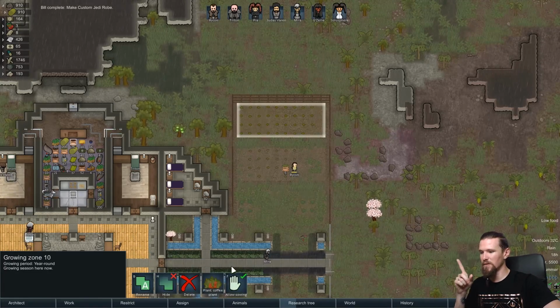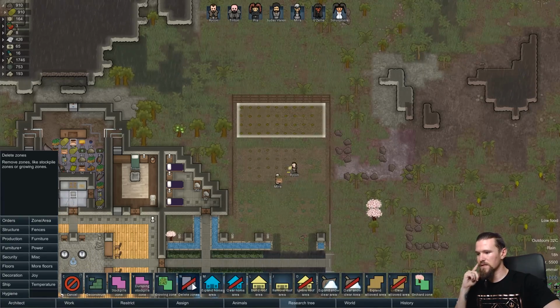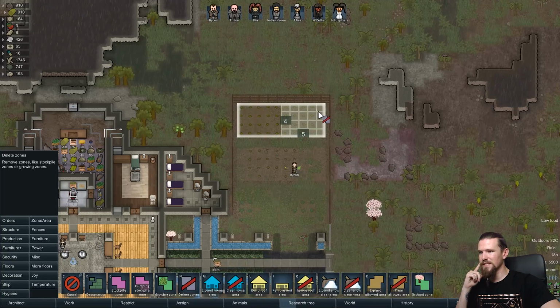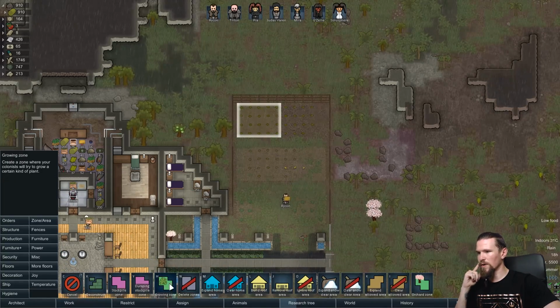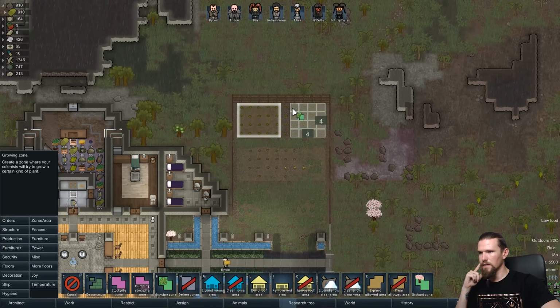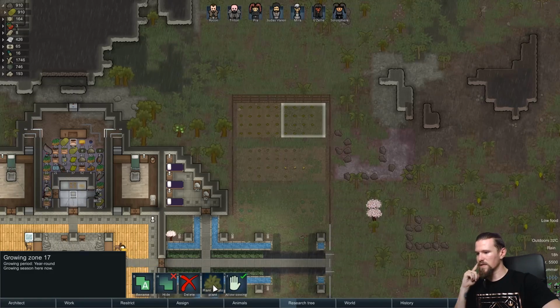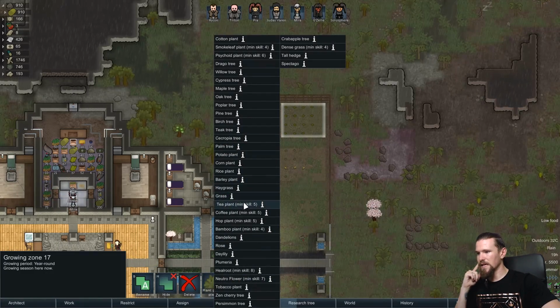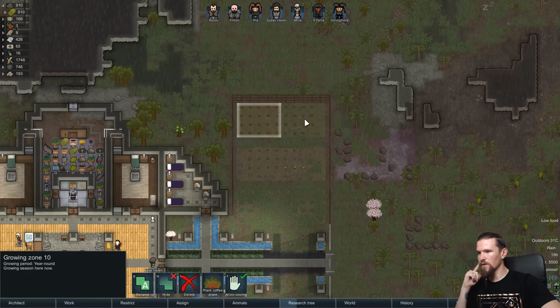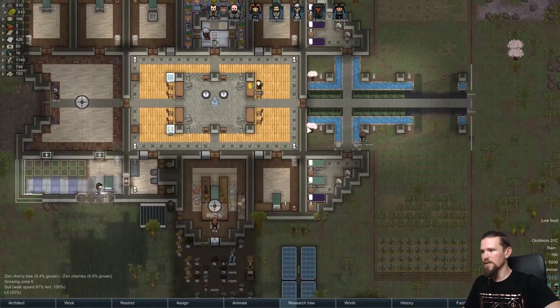What I'm going to do is split this in half. So we're going to delete half of this zone, give or take. It's not going to be exactly half. Actually, yeah, it is. And we're going to go ahead and go growing zone, and we're going to go this way, like that, and then just expand out like that. Okay, good. Now, this one, we want to make it tea. So we've got coffee on that side, we've got tea on this side. Everybody's happy. Everybody's a winner.